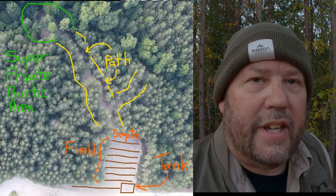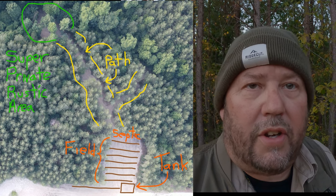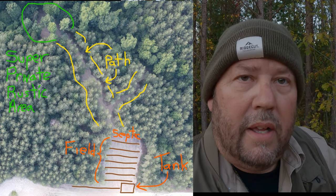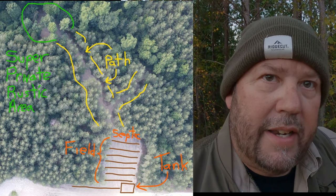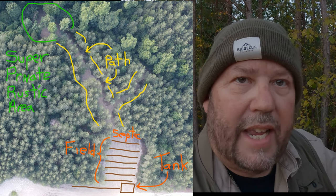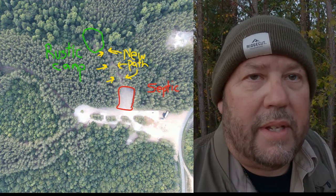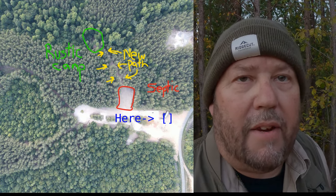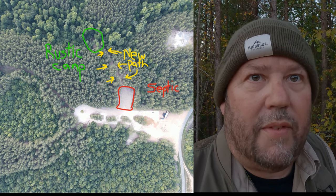As you can see here in this diagram below me, at the bottom is where the septic field lines are going to go. That's for the first part. Up towards the top is a path that I had made down into the hollers for a rustic campsite. And then a third part, which you don't really see in this diagram, is a build pad for a bathhouse, restroom kind of an area.